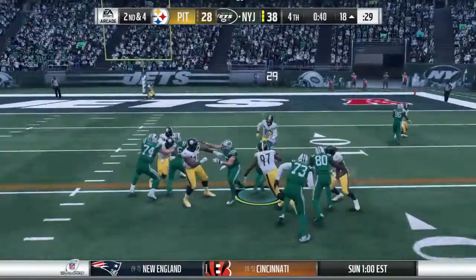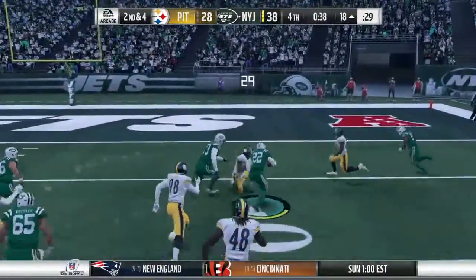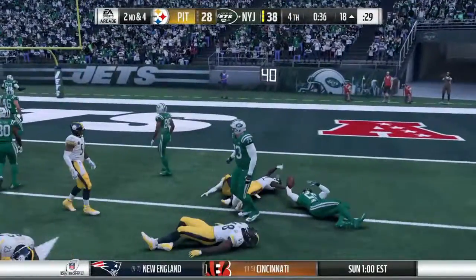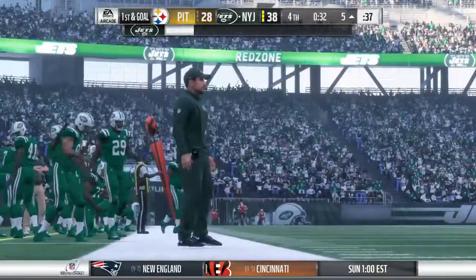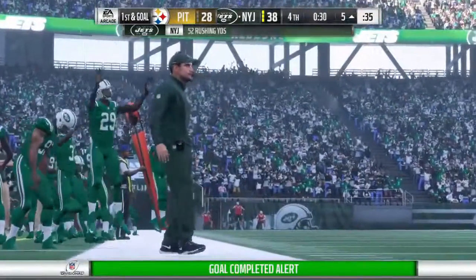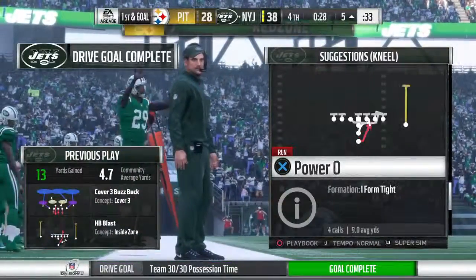They stay on the ground. Forte again. And able to get him down, but he does reach the 5. It's a pickup of 13, and with that 13 yards, this ball game just about over.